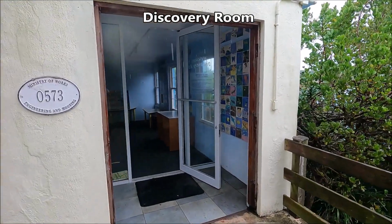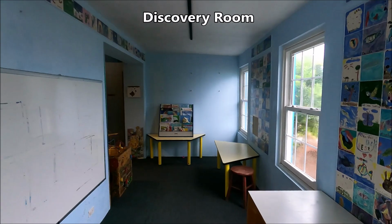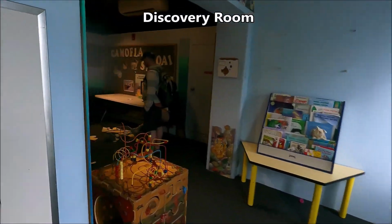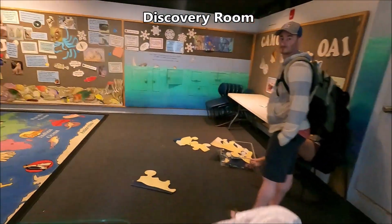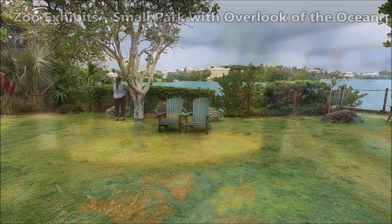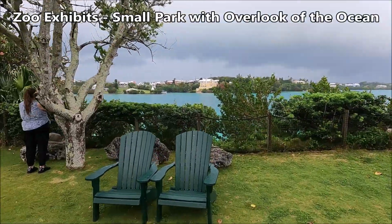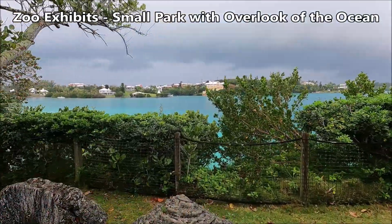They also have this place called the Discovery Room, and the Discovery Room has books and toys and puzzles and Legos and maps and different things that kids can play with. In the zoo area, they also have this nice little park with this beautiful overlook of the ocean.